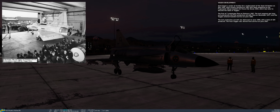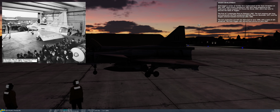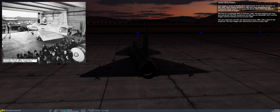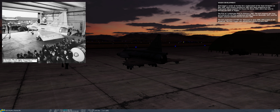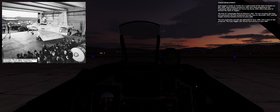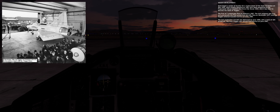The test program was long and protracted. The first production aircraft flew in November 1977, and the Viggen entered Swedish service in June 1980. The last production aircraft was delivered in June 1990, with a total of 329 produced. The final Viggen was retired from service in June 2007.